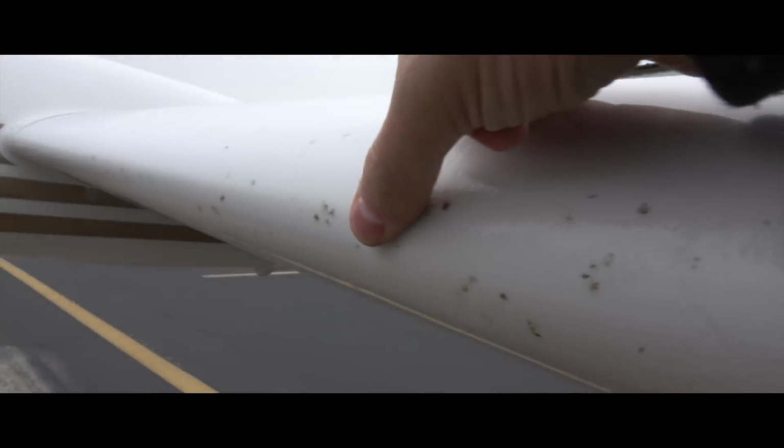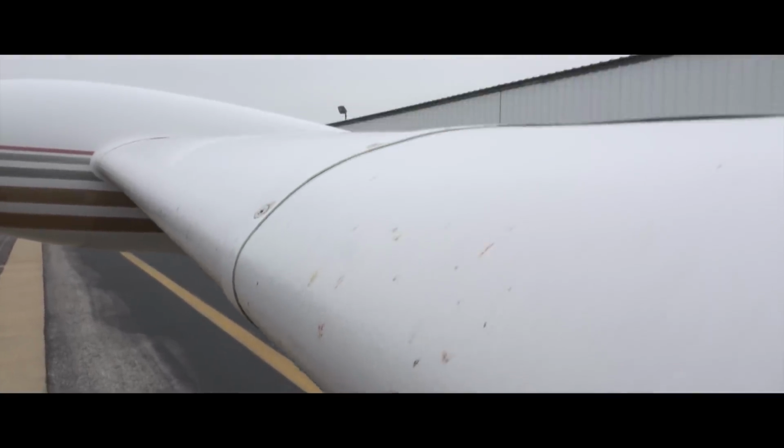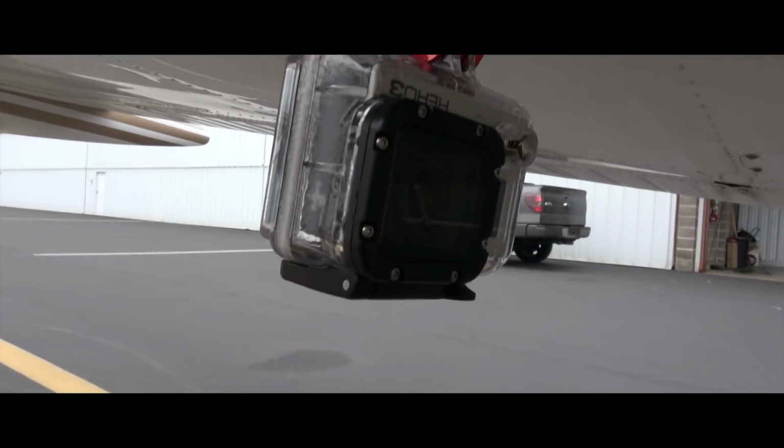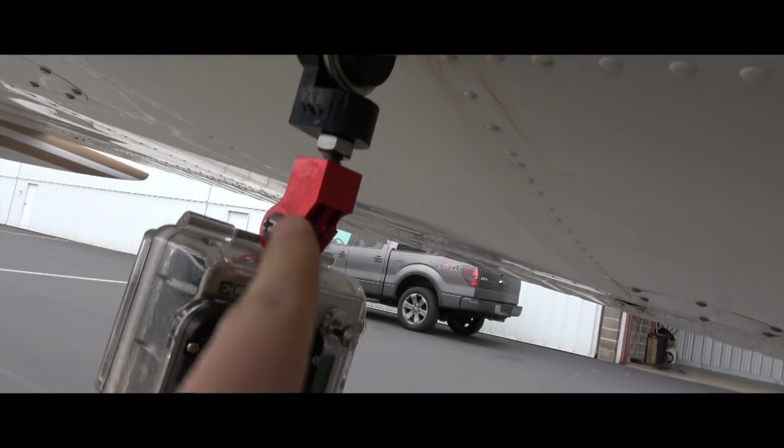Yeah. Little layer of ice. You have to worry about moisture getting up in any of these electronics. Not too worried about that. It's all pretty sealed for... Yeah, there's a little bit of ice on the camera too. Just a little bit. Wow. On the mount too.